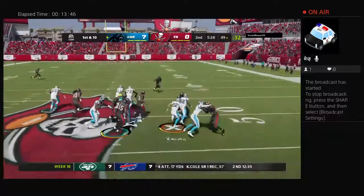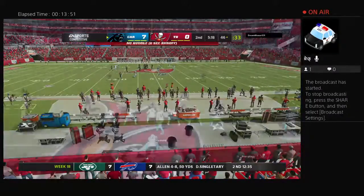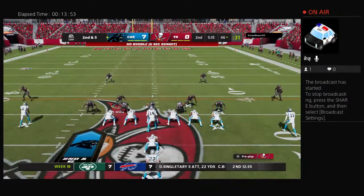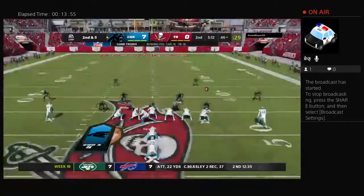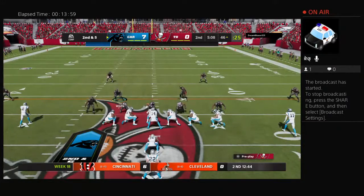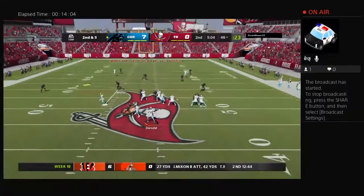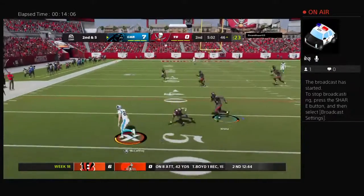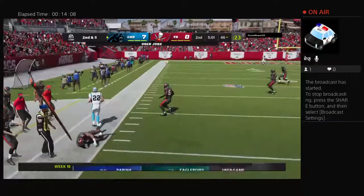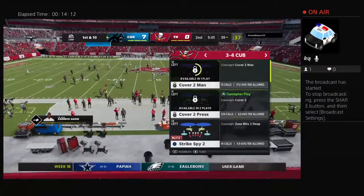The drive begins with a run by McCaffrey, and he's able to get across midfield and down into Buccaneer territory. After the pickup of 5, here's 2nd and 5. They'll fake the handoff. Now Darnold, he'll get this out wide here to McCaffrey, and he'll go out of bounds after taking it a little further down inside the 40.